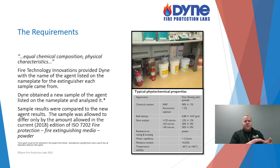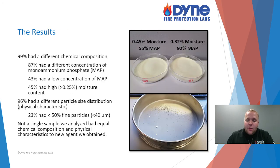So again, I compare my field sample results to the result I got for the virgin agent, the new agent I obtained, and I allow it to vary a certain amount based on what ISO 7202 established. As an example, let's take a virgin agent. The manufacturer says they have 90% MAP, and I too found that, yep, it has 90% MAP, monoammonium phosphate. ISO 7202 says that you can vary at that concentration plus or minus 3%. So I have my field sample, and I find that it has anywhere from 87 to 93%. I deem that equivalent to the 90% MAP product listed on the nameplate. So those are the requirements, the comparisons made, and how we analyzed and made those comparisons.